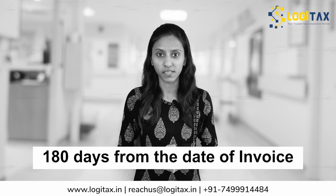Section 16 of CGST Act lays down the conditions for claiming input tax credit. One of such conditions is that the buyer should make payment to the supplier within 180 days from the date of invoice. However, can input tax credit be denied if the invoice is not reflecting in GSTR 2A due to non-payment of GST by the supplier?